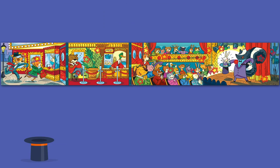The animals watching the show are clearly impressed by the magician's rabbit trick. But I bet they're all hoping that his next trick doesn't turn out to be a real stinker.